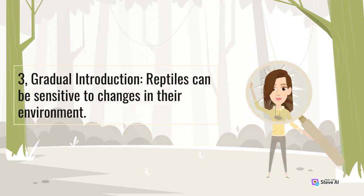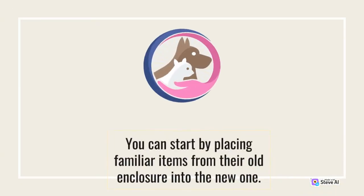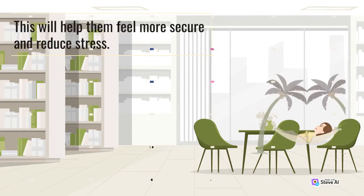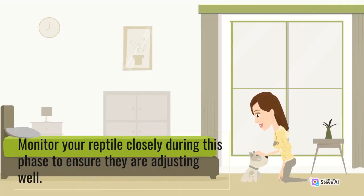3. Gradual introduction. Reptiles can be sensitive to changes in their environment. To ease the transition, introduce your reptile to the new enclosure gradually. You can start by placing familiar items from their old enclosure into the new one. This will help them feel more secure and reduce stress. Monitor your reptile closely during this phase to ensure they are adjusting well.